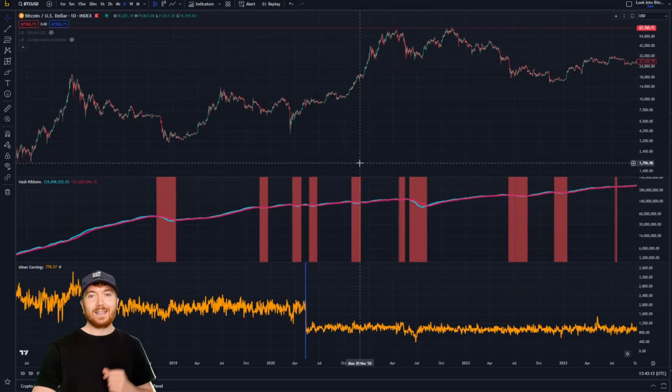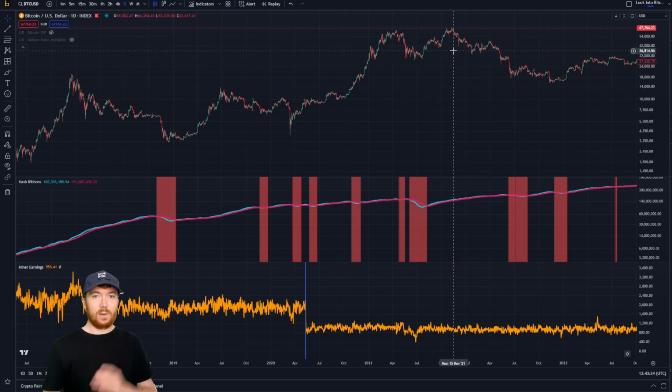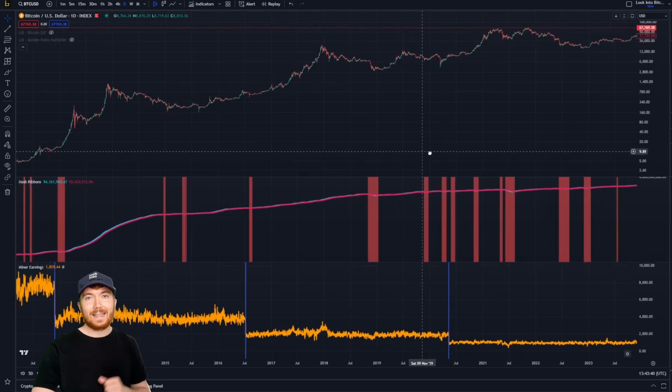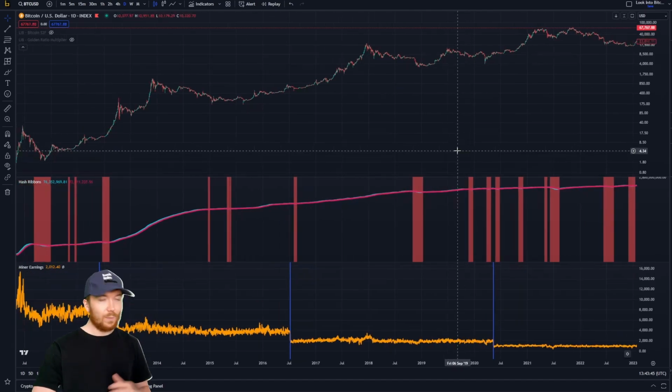Now, the most recent cycle was a little bit choppier. We got a few signals, but almost all of them were still profitable. But we didn't just get the one signal post-halving. We actually had a couple of them before we reached our actual all-time high. What we can see throughout all of Bitcoin's history, from the 17 signals we've had from the hash ribbons, 15 of them have been profitable, which is a pretty exceptional accuracy rate.